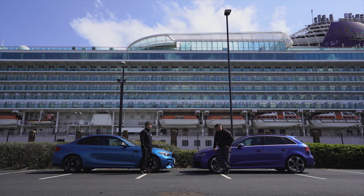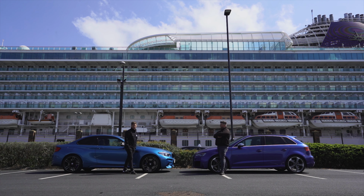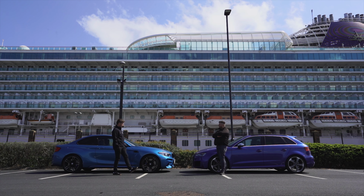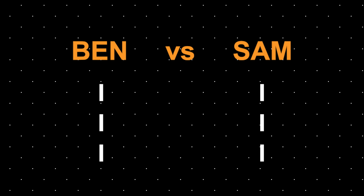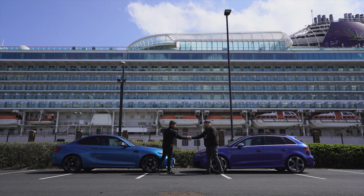We knew that, guys, we knew that. I think the Audi edges it. The M2 is a pocket rocket. It is a performance car and it is superb at what it does. But general usability, with it only being a two-door, the boot not being the biggest, I think the Audi, as much as I hate to say it, wins that. Samuel? Yes, Ben. I think we have to call that a very honourable score draw.